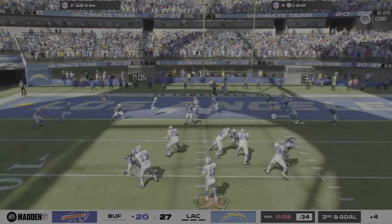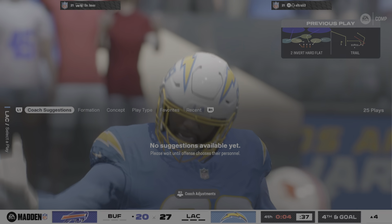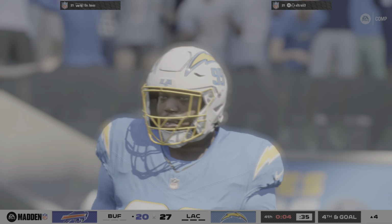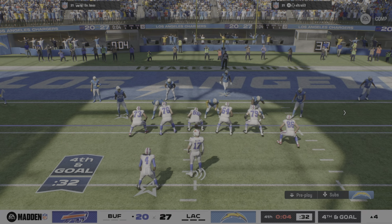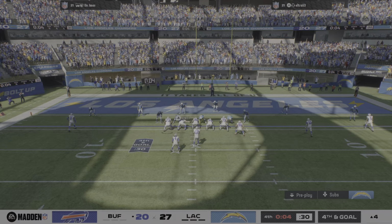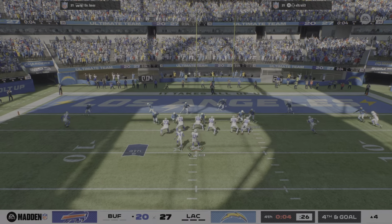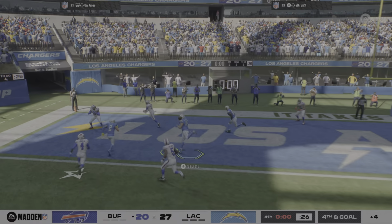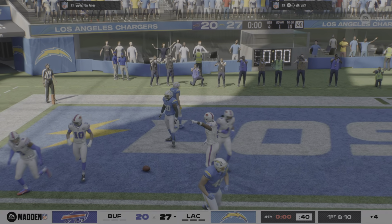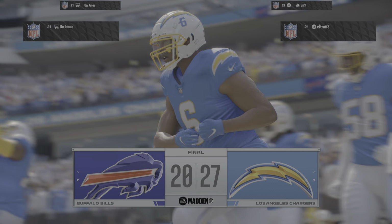Now to throw. And it's incomplete on 3rd and goal. Almost a completion for the wrong team there. And now it's decision time on 4th and goal at the 4-yard line. Here he goes, one final shot. And he won't come through on 4th and goal. So the Chargers come away with the win in this one.